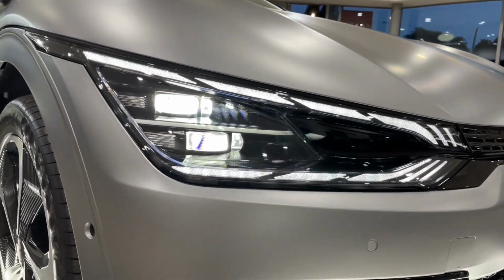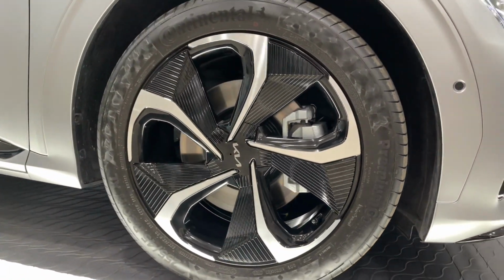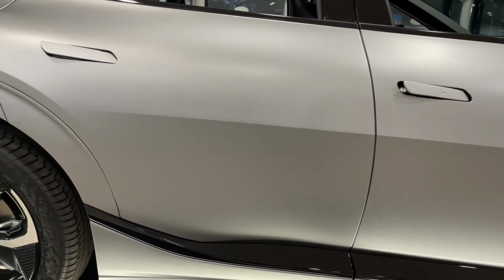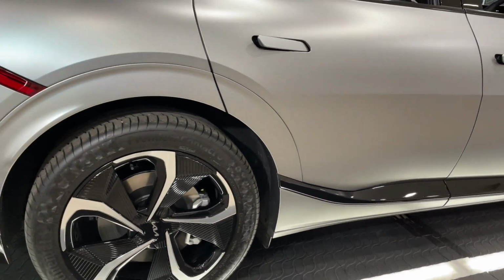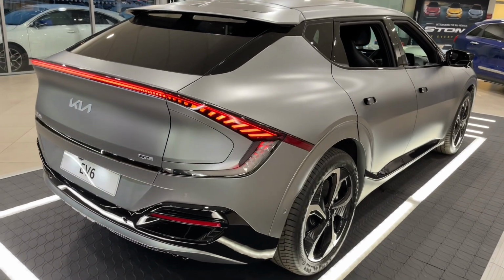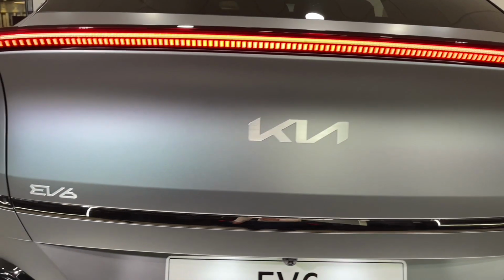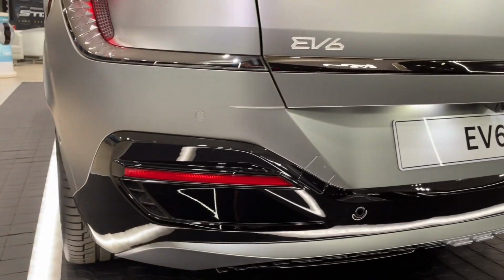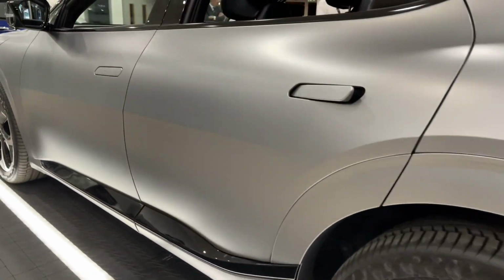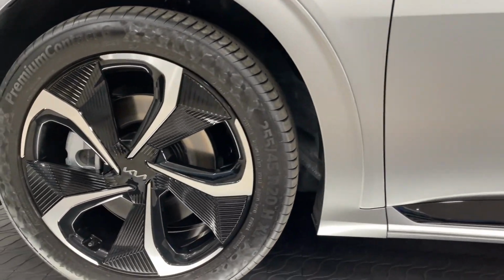Simplicity. It moved us forward. And now it's here once again to inspire us. So we can move freely, get inspired, and create new ideas. The Kia EV6, inspiring every journey. Movement inspires us as a brand. And that inspiration is what gives birth to everything we do.